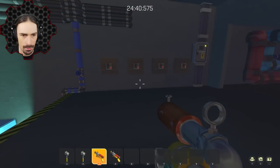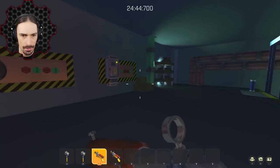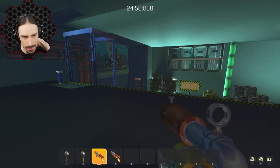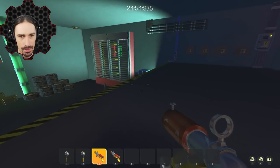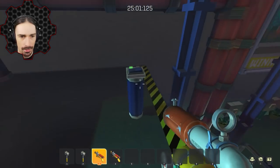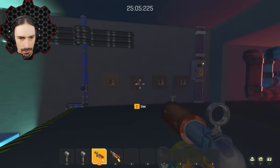Okay. Where is this? Oh, all right, we got 2 different codes here. Wheels and then power. So if I do each of these codes, do they do separate things on the same panel? That's kind of interesting if that's what happens. So there's wheels and there's power. What does this do? Probably just an elevator, right? Yep. Okay, so let's do 2 and 4.